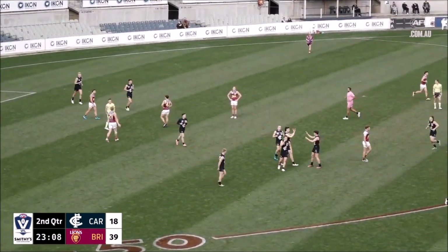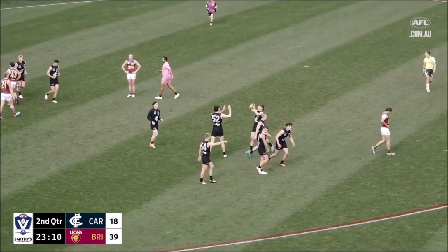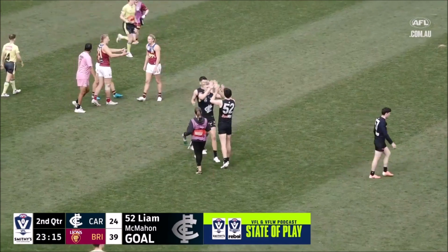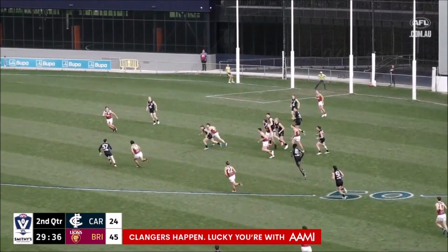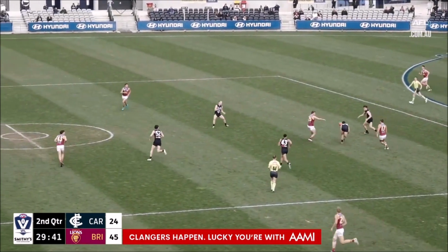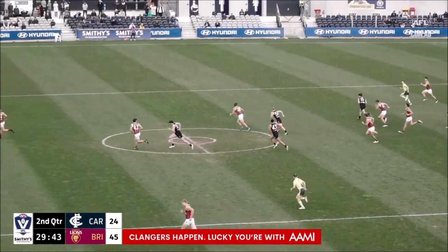He's pushing his case for another chance at AFL level. Was untried at Collingwood, but you can see why plenty of clubs could do a lot worse. Pack forms. Fort was there at the fall. Nelson for Carlton. Kick, found the shoelaces there of Gill.